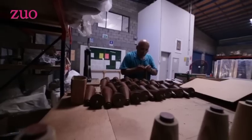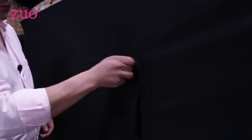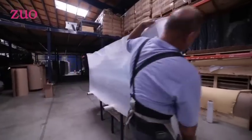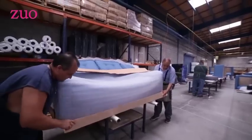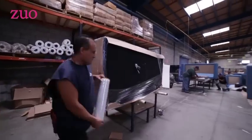For legs, each sofa comes with fully wooden feet, hidden in a separate bag at the bottom of each piece. For packing, every piece is packed with polystyrene wrapping, cardboard, and a plastic bag.